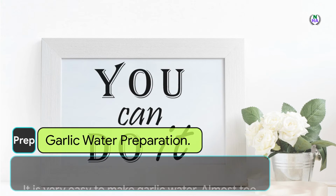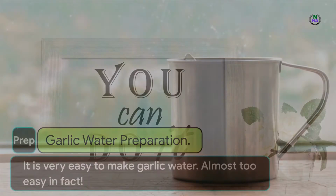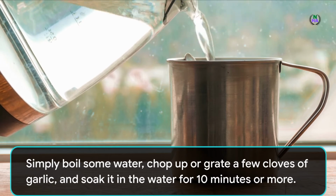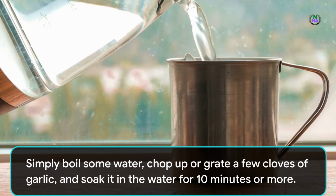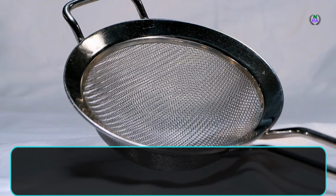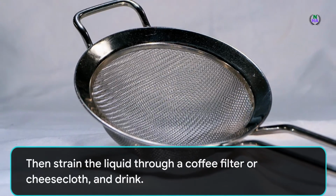Garlic water preparation. It is very easy to make garlic water. Almost too easy, in fact. Simply boil some water, chop up or grate a few cloves of garlic, and soak it in the water for 10 minutes or more. Then, strain the liquid through a coffee filter or cheesecloth, and drink.